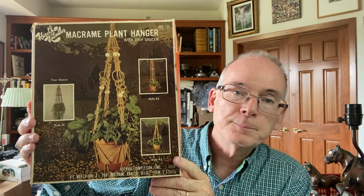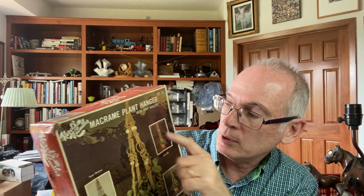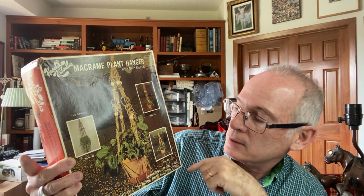I picked this up. It's a macrame kit. It is completely unused, ready to be assembled. It's got all 8 of the little wooden balls. It's got all the twine and the plastic base. And you can make 3 different types of hanging planters out of this wonderful little macrame kit from the 1970s, I'm sure. Let's see if there's a date on here. It's from Hazel Pearson Handicraft.